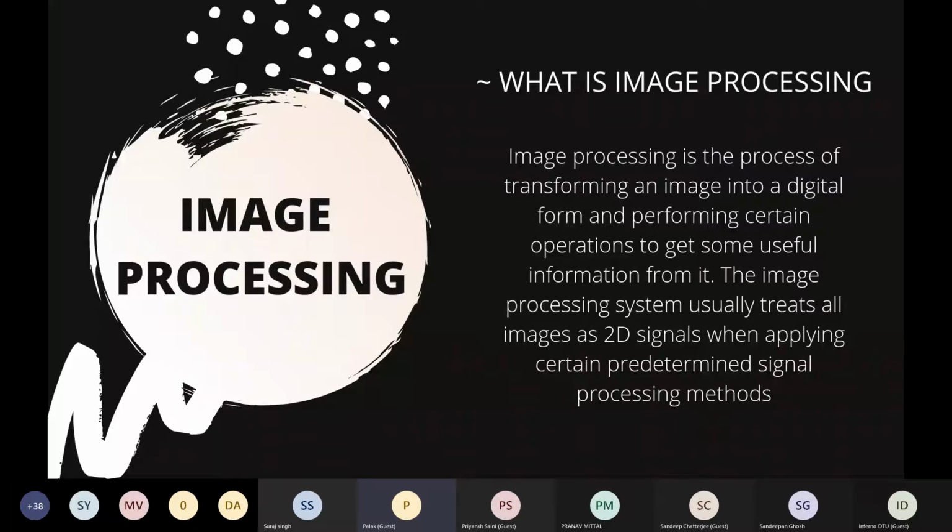The definition of image processing is that it is the process of transforming an image into a digital form and performing certain operations to get some useful information from it. Image processing usually treats all the images as 2D signals when applying certain predetermined signal processing methods.